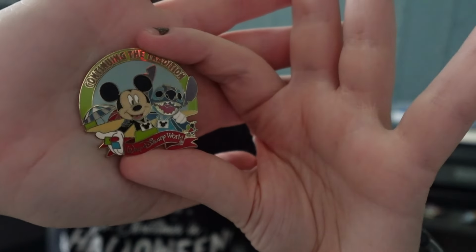And this is the only one that I pulled that wasn't AP or PP, but I'm keeping it because it has Stitch on it. So this one says, continuing the tradition, it's Mickey and Minnie, Walt Disney World, and it's Stitch and Mickey pin trading. And I'm keeping this because I don't have it, and I collect Stitch pins. So to me, it wasn't necessarily a wash that I didn't get an AP or PP if it's something that I'm going to keep. Unlike Michael's, who was like nothing that I was interested in.